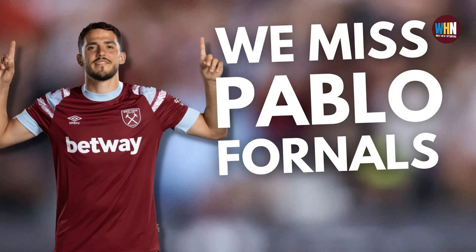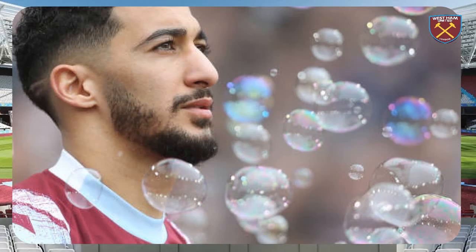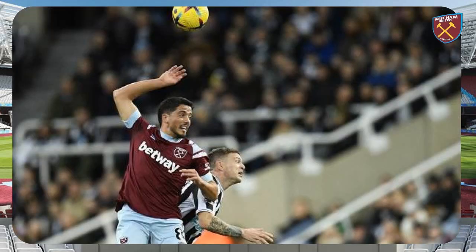Last but not least, we miss Pablo Fornals. That takes me nicely on to the Pablo Fornals situation. We miss his tenacious tracking back, getting forward, being as creative. This is why I've brought a picture up of Benrahma, because moving forward into the Tottenham game, I feel like Pablo will have to step in instead of Benrahma. I want Benrahma to succeed at West Ham. I really do, but do you know what? It's been a bit unfair on Pablo.